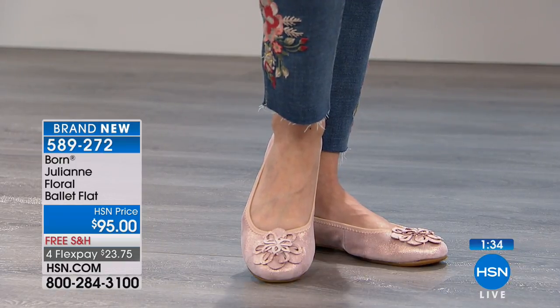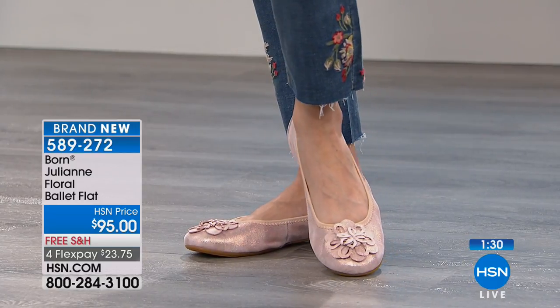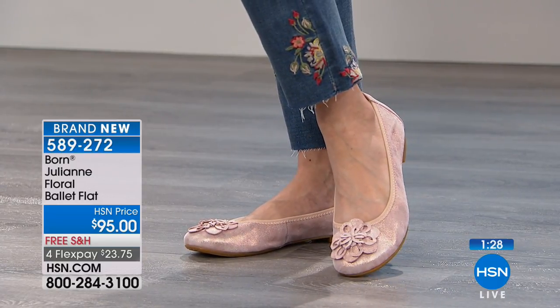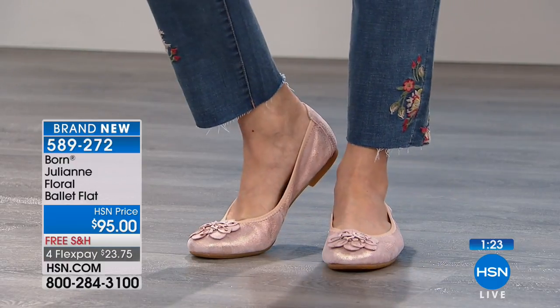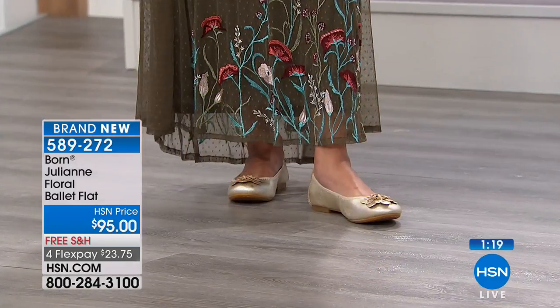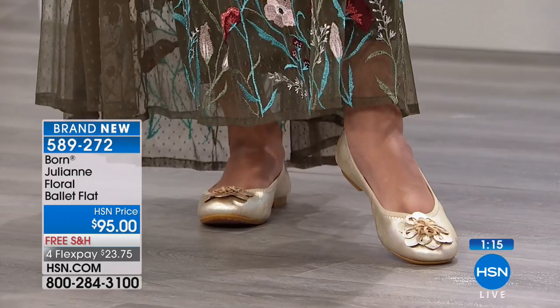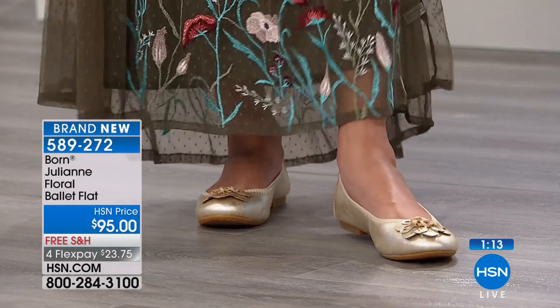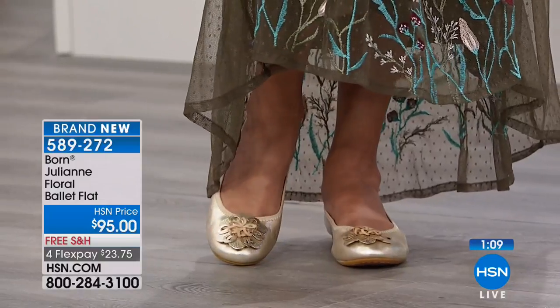So you not only want to look fashionable, stylish, and really be current, but you want to be comfortable, and that's what Born brings to you. Exactly. And when your feet feel good, you feel good. If you're out running around and your feet are aching, it really brings you down. It can ruin your day. So it's really nice to have a comfortable pair of shoes that you can wear anytime, run around or go to an event, and know that you're going to feel great.